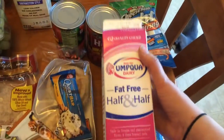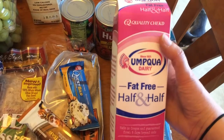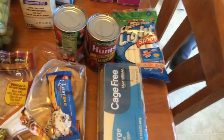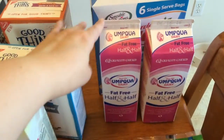1 point. This is my usual fat-free half and half. I use this in my coffee. I normally use the sugar-free creamers as well, but I think I'm going to try to cut back on them a little bit. I think I'm getting too much of the artificial sweeteners. Plus, my son uses them, so he'll probably be upset, but I got 2 of these.